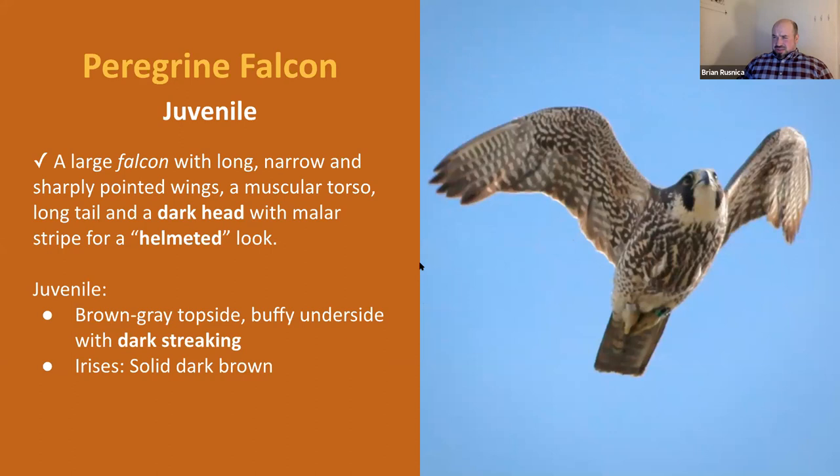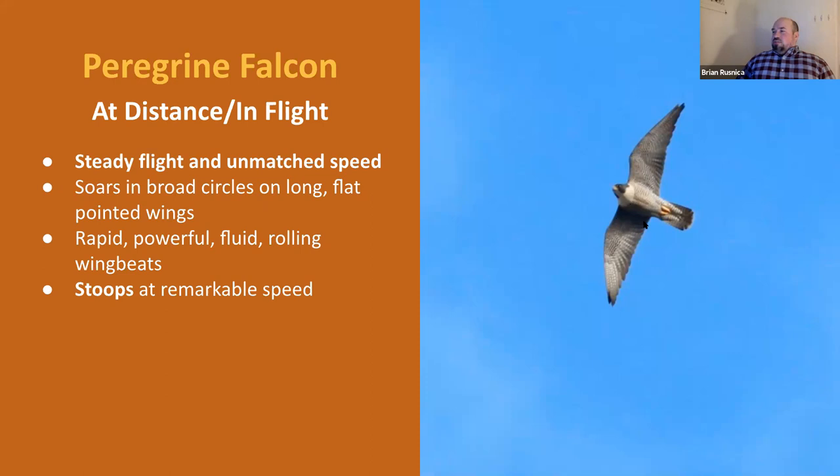In flight from a distance, we might just see this really sharp angular shape. Notice the pointed wings, they're very long and broad. A lot of people know that peregrine falcons are the fastest bird, therefore the fastest animal on Earth, according to experiments. So if you do catch one, just appreciate it, because the speed displays can be really impressive. And they're the fastest when they stoop, which is diving from a high altitude, usually at some prey.